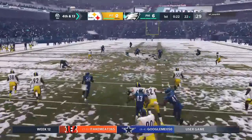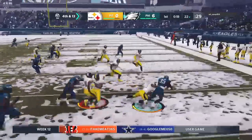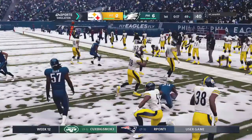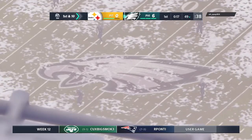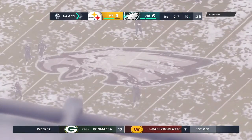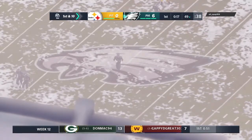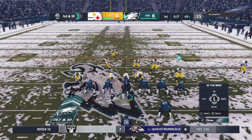And just a single punt for him in the loss last week as he sends this one away. They'll score that a 36-yard punt, and the Eagles will have it taking over 1st and 10. The Eagles offense set to begin their next drive.